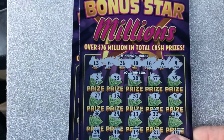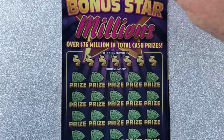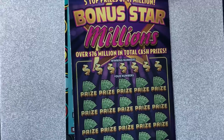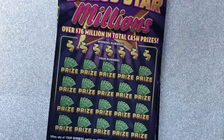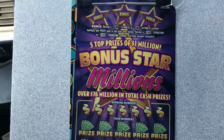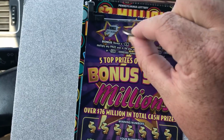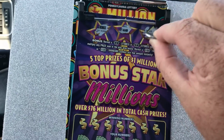So, looks like ticket 29 is a loser. Just want to throw that over there. We still have two tickets left, guys. Oh, come on. I know how to properly use this. All right, here we go. Let's get the bonus. No bonus. Try again, and no.